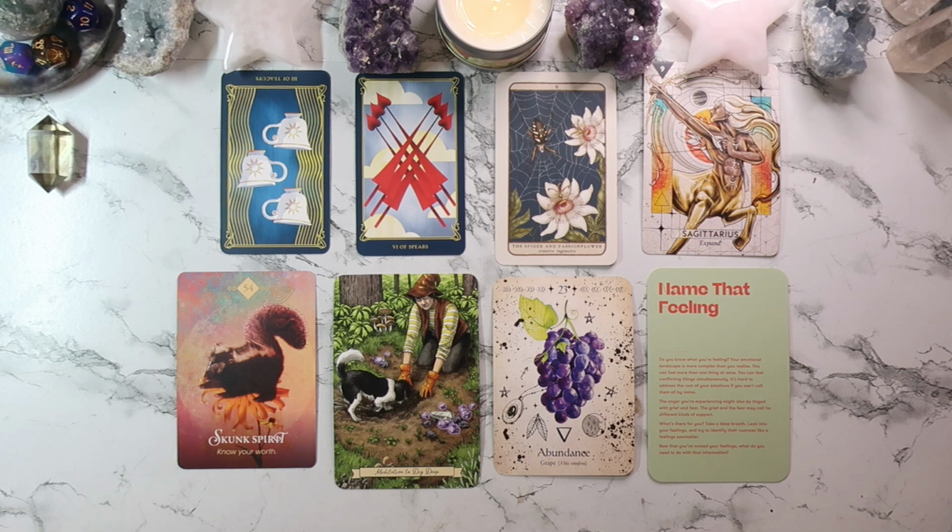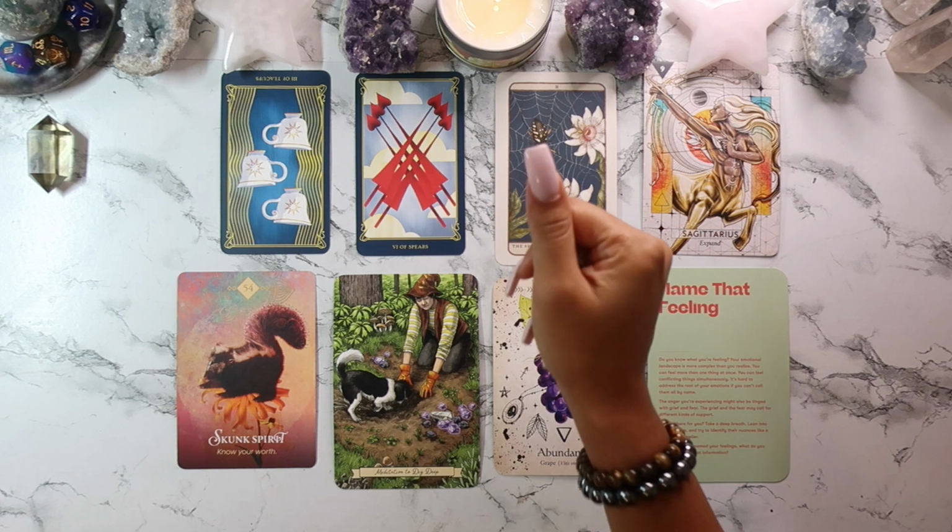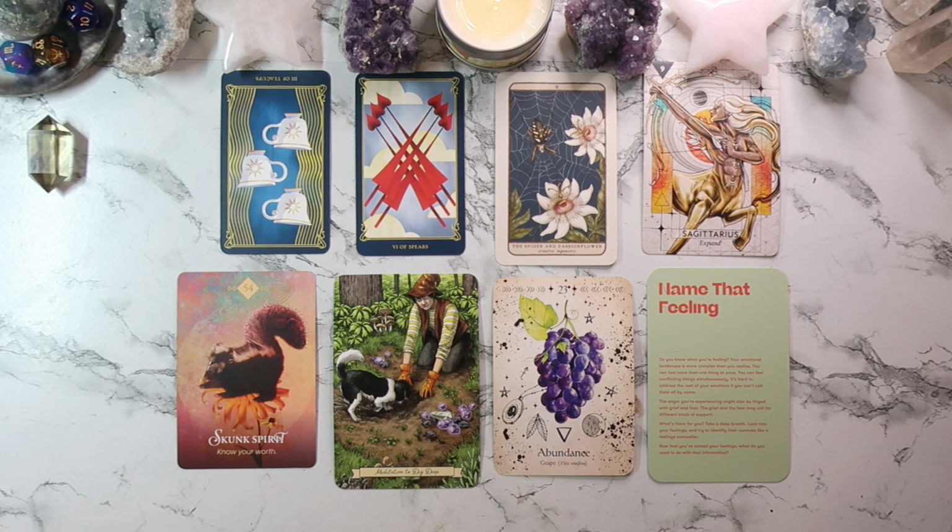I think that life is a work in progress and it's a journey, and none of us are just going to snap our fingers and be healed. That doesn't mean that we receive more abundance because we're healed. You are allowed to receive more abundance just because you can, right? Hope that makes sense. Let's move on to the Six of Swords.